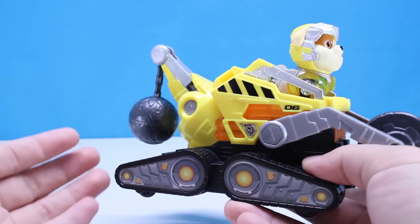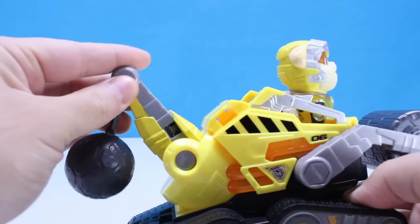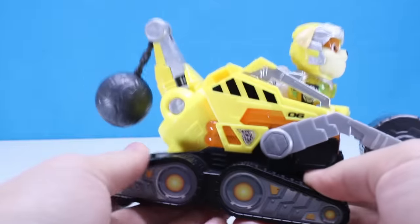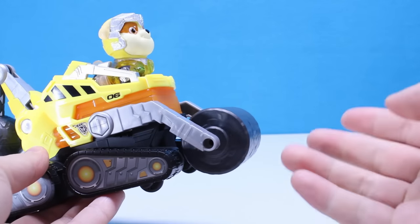Let's see that with the lights off. Of all the vehicles, I think Rubble has the most moving parts. He has this wrecking paw on the back, and you can move it up and down. This thing looks like it could do some serious damage. On the front, he has this roller. It actually does roll when you move the bulldozer.